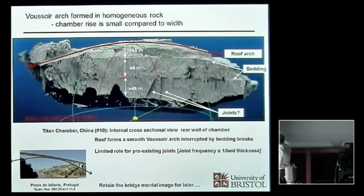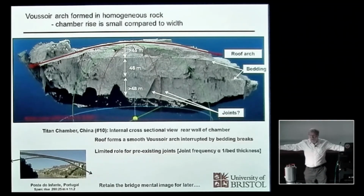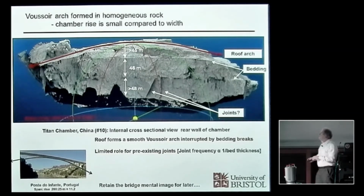Here's the bedding. We can see beds there. Yeah, the beds are very, very thick, getting on for 50 metres or so. But look what the roof looks like. It's a smooth arch, and it's at a very, very low angle. This is the sort of image I want you to think about, because the implication of this angle, with which the strain is being taken, the stress is being taken out into the adjacent rocks, is actually quite important.